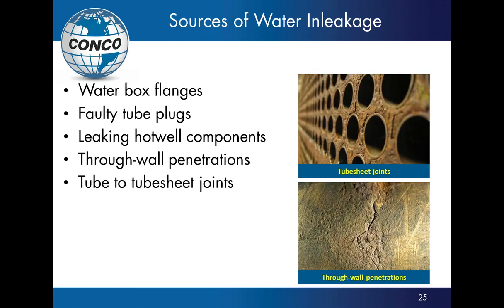Now, water in-leakage is a little different problem. It doesn't have as many points, but it still has its areas where you want to look to make sure that they're sealed. Water box flanges. Flanges are always a great place where you'll have water in-leakage. We run into so many faulty tube plugs, and this just comes from a point where you're under pressure to get the unit online, you know you've got to plug the tube, and so you put in a temporary plug in there, one that's to last a year, maybe 2, and you'll get to it next outage.